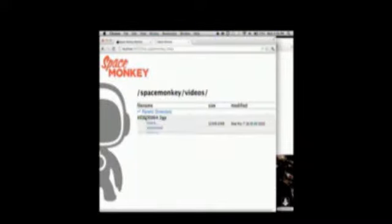He wants to go get a copy. He goes up to the Spacemonkey menu. He selects Web Access, which brings up a web page where he can navigate through the files that he has stored in Spacemonkey. You'll notice when he clicks on this file, he also has the option to share, as you would expect, with anyone that he wants to, or he can download directly from the browser. In this case, he's going to ask Spacemonkey to go restore that file for him.